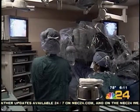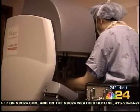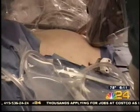So here's a look inside the surgery room. Controlled by Dr. Ronney Abaza, the robots cut 5 tiny incisions. The largest is 3 inches long.